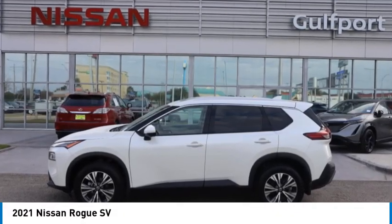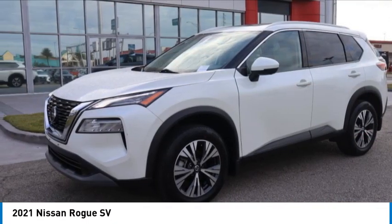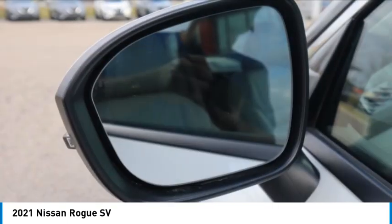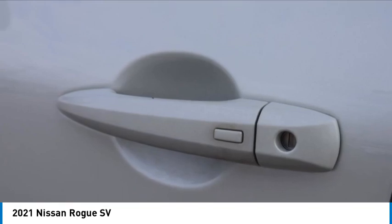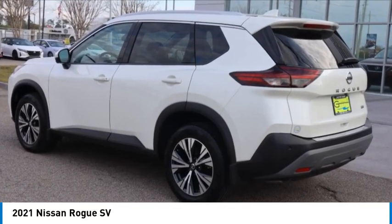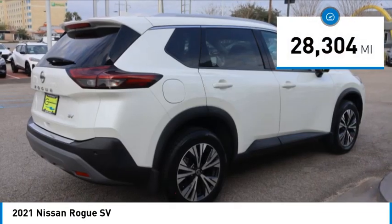Stop by and take a look at the 2021 Rogue. The stylish Rogue gets 27 miles per gallon and still boasts nearly 58 cubic feet of cargo space. With a 5-star side impact safety rating and confident handling, the Rogue is more than you expect and everything you deserve. This vehicle has less than 30,000 miles.